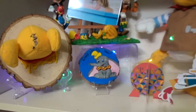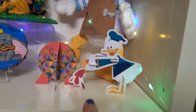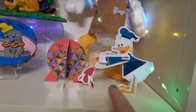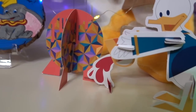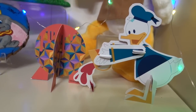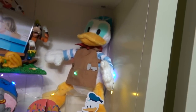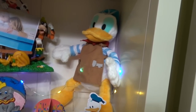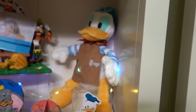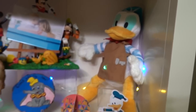And moving up from the bottom shelf, we have the little Festival of the Arts scavenger hunt winnings from a few years ago. This is Donald dumping some paint and also Epcot with some paint dripping down it. Or I should say Spaceship Earth. It's not Epcot, but I call the Spaceship Earth ball Epcot. We have got the Donald Duck plush. This was from when we went to Topolino's Terrace and had Topolino's breakfast, which was such a fun experience. If you're interested in seeing that vlog, I'll link it below.